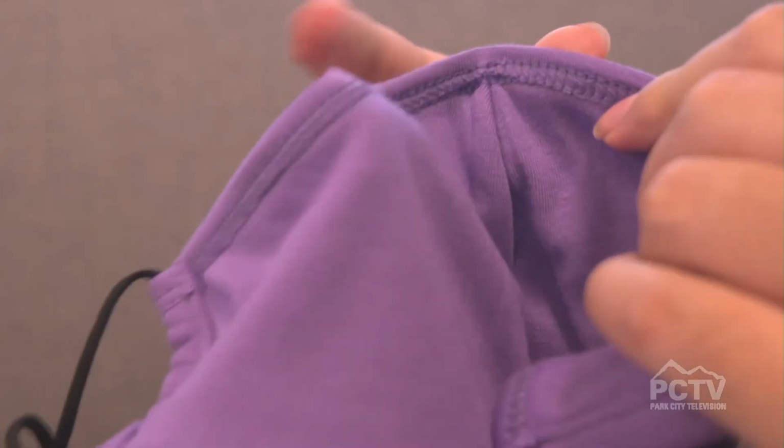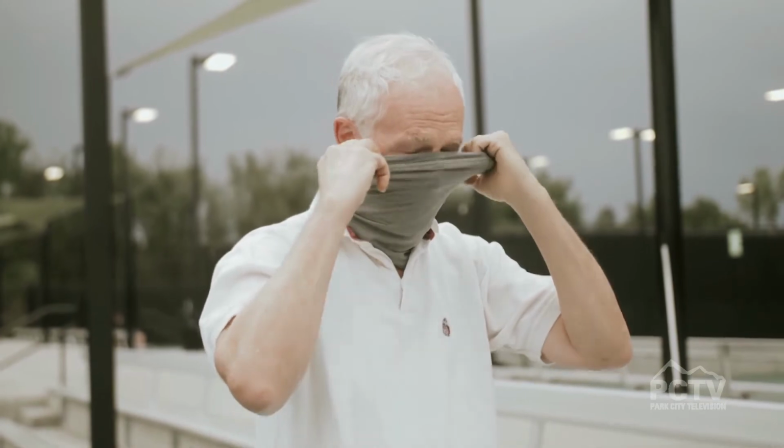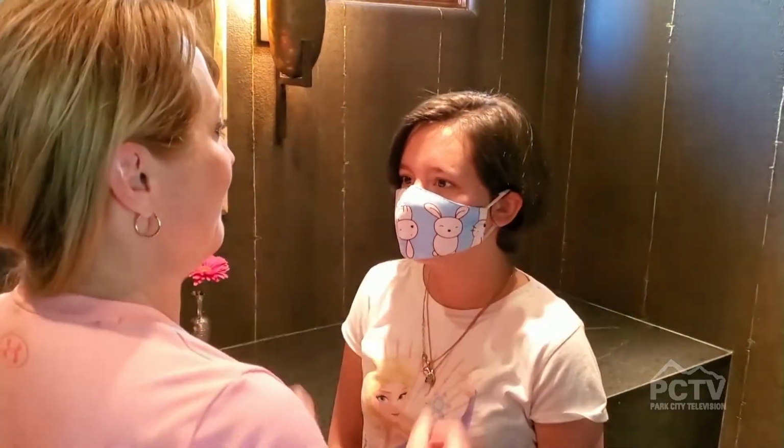But I also see people wearing a mask that doesn't fit properly, and so they have their nose pooching out over the top of the mask, or they're touching it, moving it around all the time because they're uncomfortable in it. So finding a comfortable mask that has a good fit is also very important.